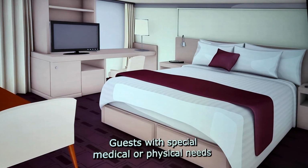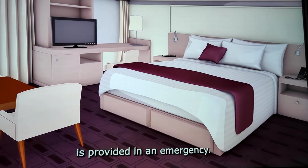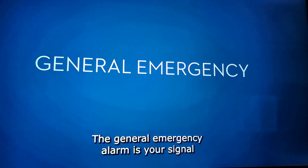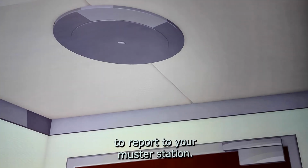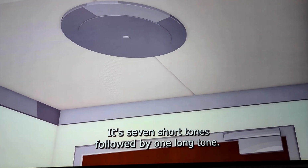Guests with special medical or physical needs should contact guest services to ensure assistance is provided in an emergency. The general emergency alarm is your signal to report to your muster station. It's 7 short tones followed by 1 long tone.